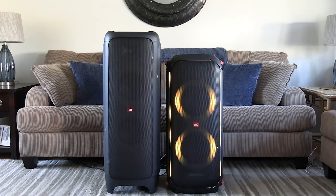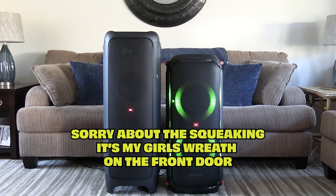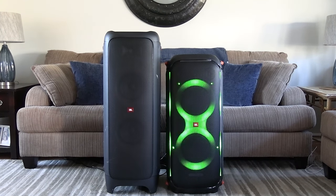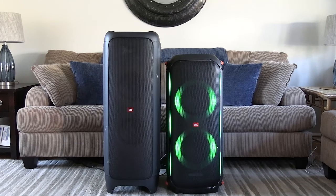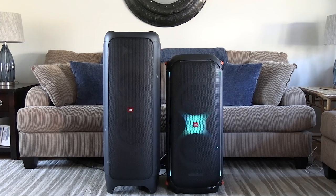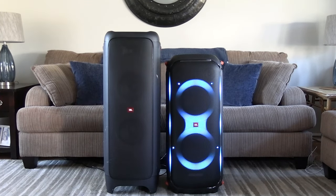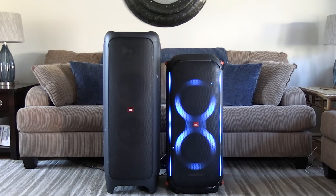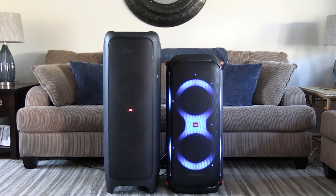Don't get me wrong, I love the 710. It's a great price. It's a great unit. It sounds awesome, and it's way easier to move around than the 1000. The 1000 is more beautiful with the lighting. It has the DJ pad, which I don't use, but it is a cool feature. And it has all the same karaoke features that the 710 has. So features-wise, the 1000 actually has more features because of the DJ pad. Otherwise, they're pretty much the same.